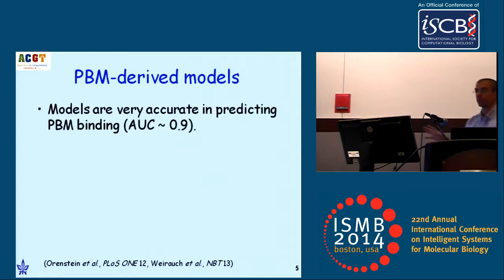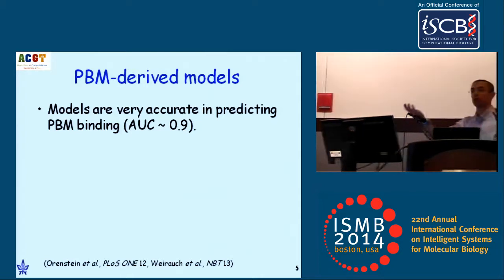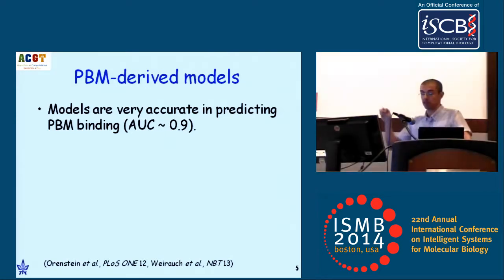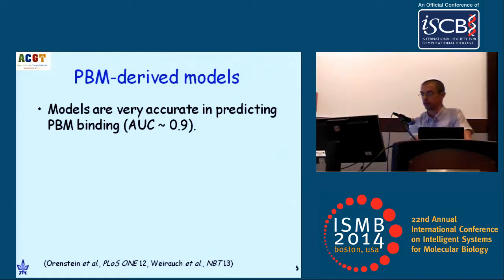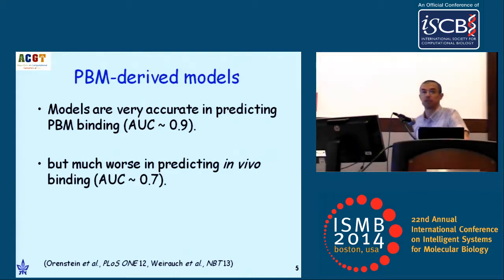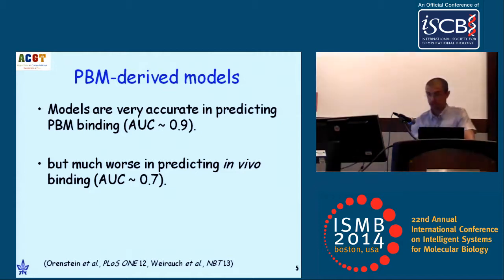And in both these studies, one of the conclusions was that the models are very accurate in predicting PBM binding. So if we learn from one PBM experiment, infer a model, and we try to predict the binding of another experiment on the same protein, we get very high AUC. We are able to predict the binding quite well. But when we take these models and now try to predict in vivo binding, we see that the performance is much worse. It's around an average AUC of 0.7.